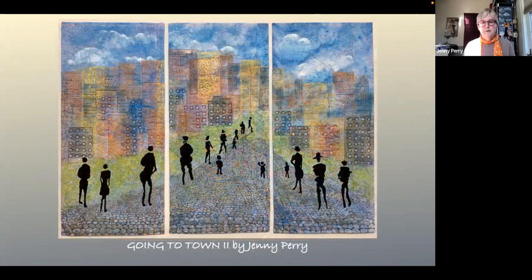Now this is my 2nd triptych. It's called Going to Town, and it's actually based on a painting I did. One thing about art quilting is I find that it's helpful to take classes in things other than art quilting or other than quilting at all. And so I took an acrylic painting class, and so this was essentially the image that I did in an acrylic painting class where these people were heading to town, a big city, and I liked it.